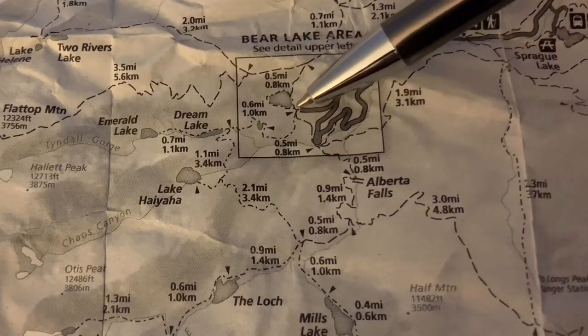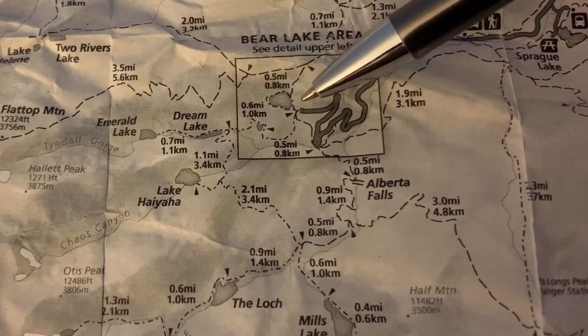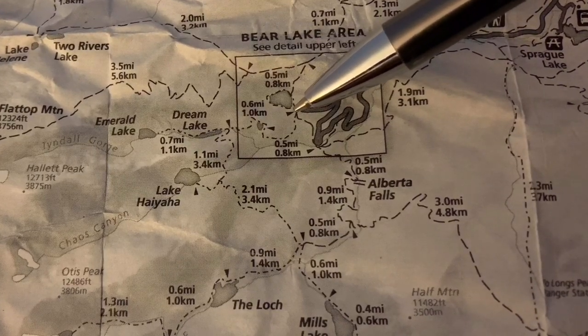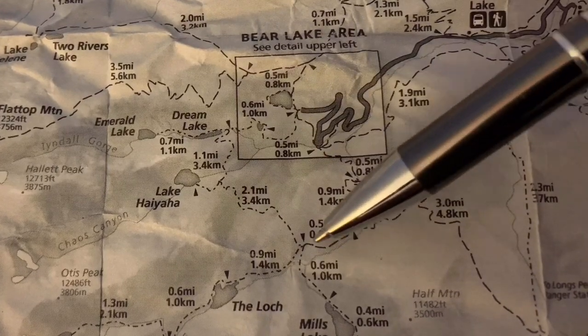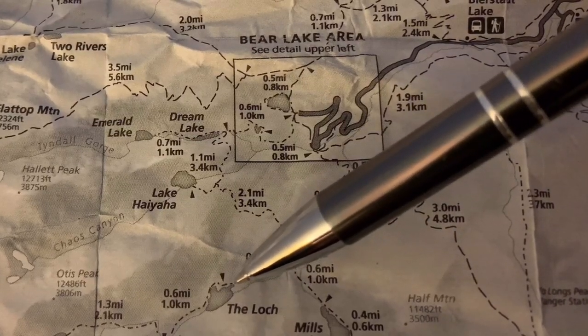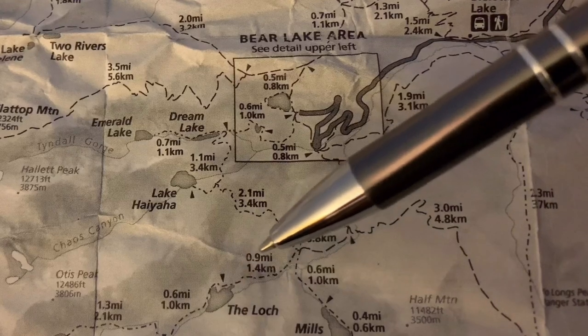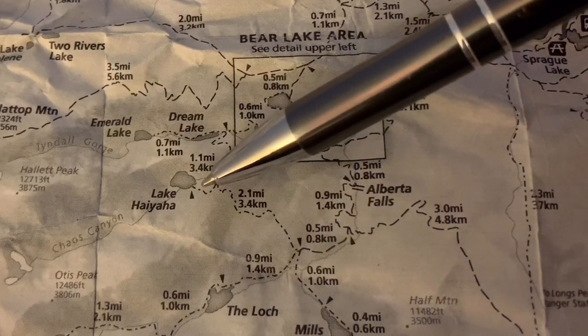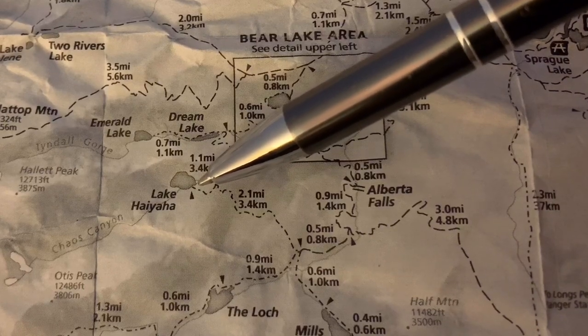This is the uppermost lot, usually fills up by about 8:30 in the morning, so you got to get there early. We're going to hike 3.4 miles to the lock and target Colorado River cutthroat trout. Then we're going to hike an additional 3 miles over here to Lake Hiaha and target Yellowstone cutthroat trout.